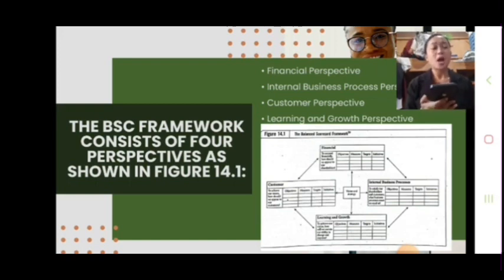Number 3 is the customer perspective, measures that focus on customer requirements and satisfaction, including customer satisfaction ratings, reliability and responsiveness, customer retention, new customer acquisition, customer valued attributes, and customer profitability. And lastly is the learning and growth perspective, measures concentrating on the organization's people, systems, and external environment, including retaining and training employees, enhancing information technology and systems, employee safety and health, and environmental sustainability issues.